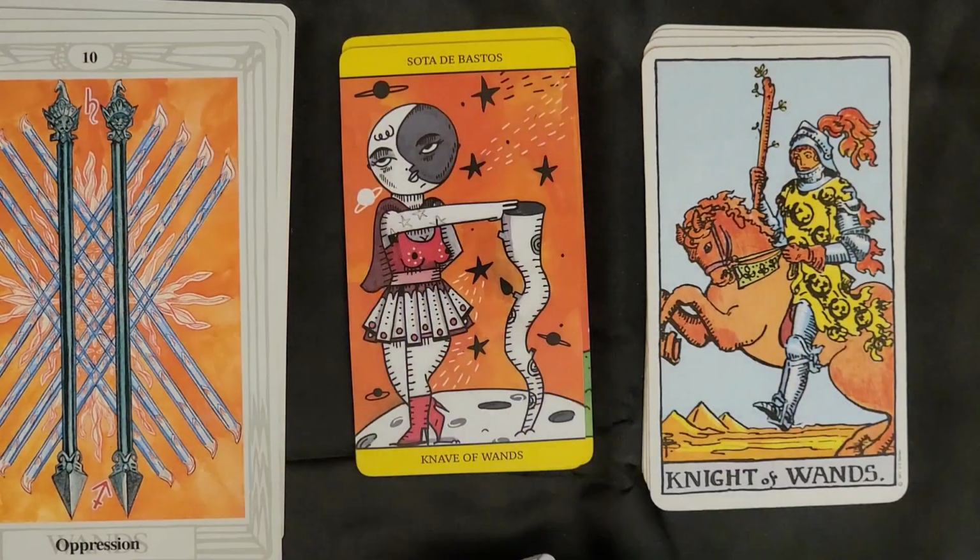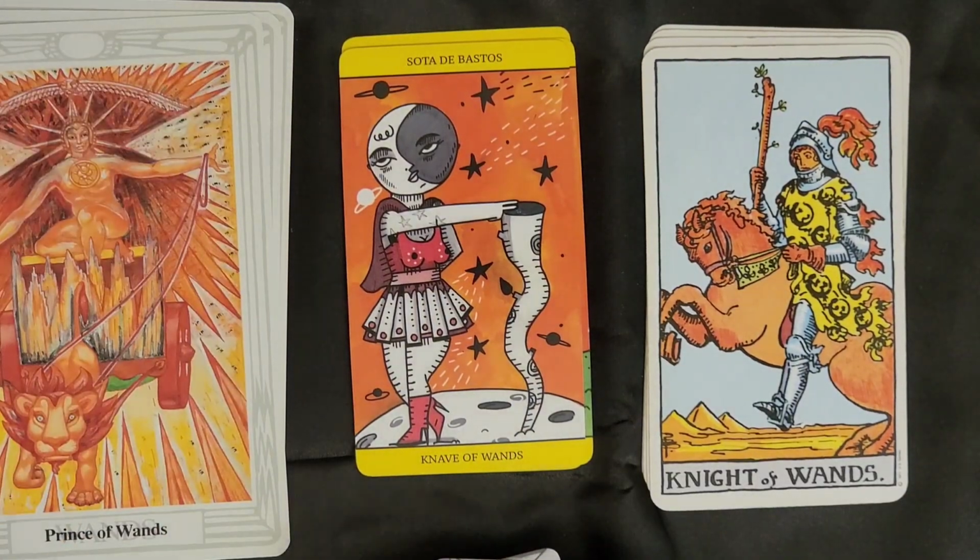Then we have the Knight of Wands. And the Knight of Wands is a journey, advancement into the unknown, alteration, flight, absence. In the reverse is discord, interruption, unexpected change, removal, discussion.